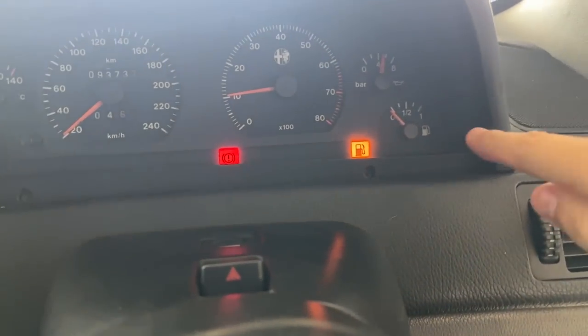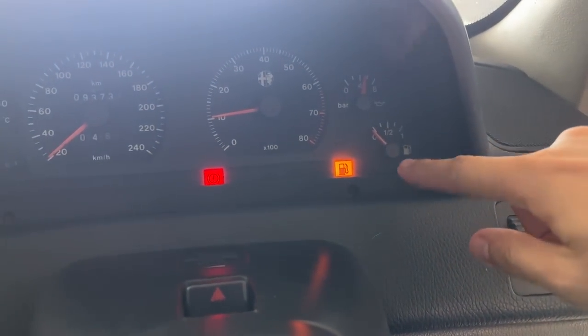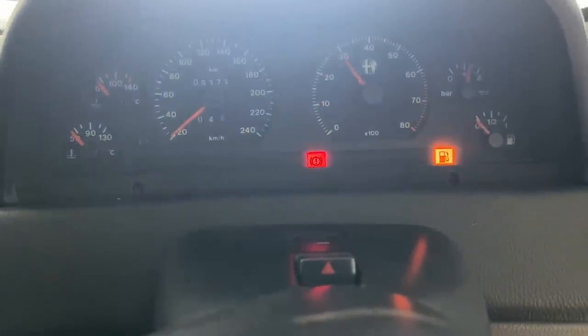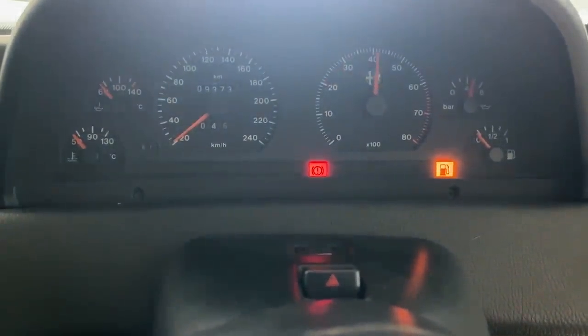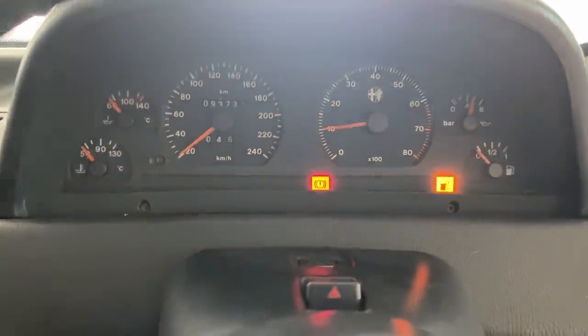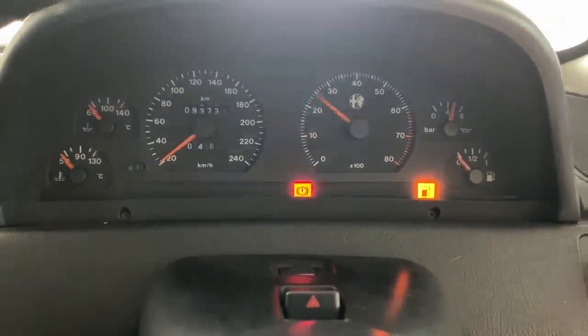Okay. So yeah, the fuel tank sensor is broken, so I have to fix that. But everything is as it is. And check this out. I shouldn't be revving so much because it's in deep need of a service as well. But listen to that.